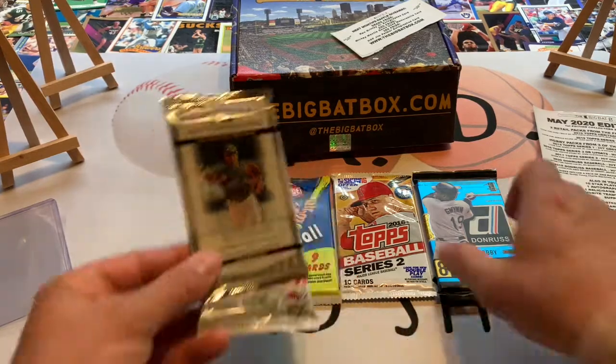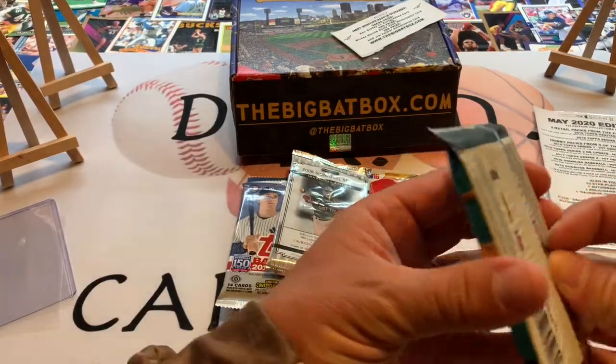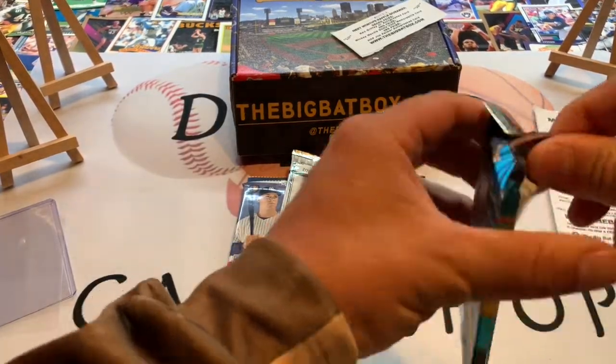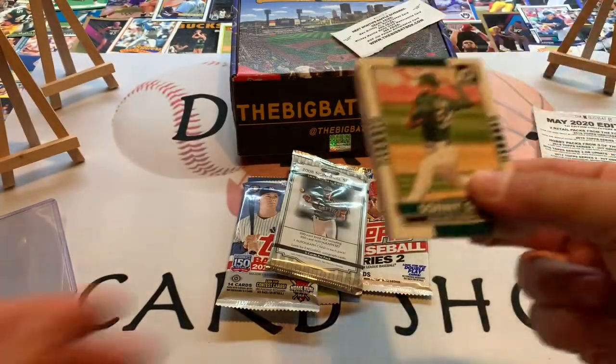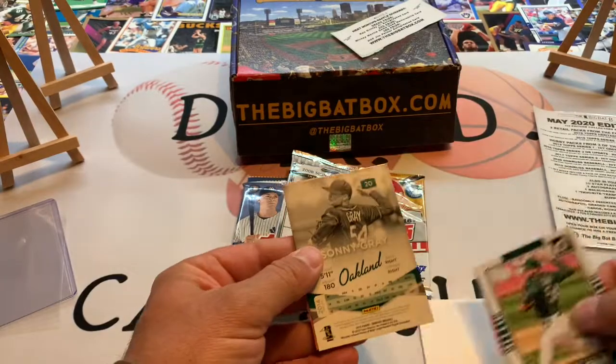That's hobby. Maybe we'll look at Donruss here. We'll see what we get in Donruss. Donruss is always a fun product to open. You know, it's always thicker. I'm pretty sure we got a filler card there, but you never know.